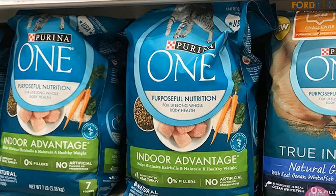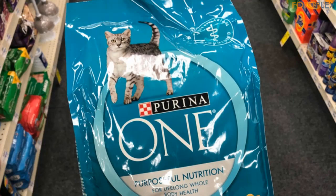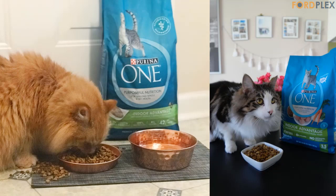Purina ONE Indoor Advantage Adult Dry Cat Food makes the nutritional needs of your feline a top priority so she can reach her optimal health, both inside and out. Try Purina ONE, and let your cat know you care about her health and happiness. 16.2 pounds. Please check the description for details and best price.